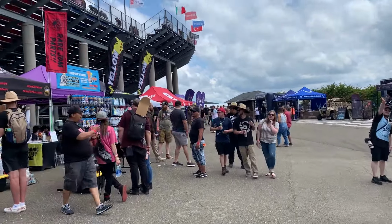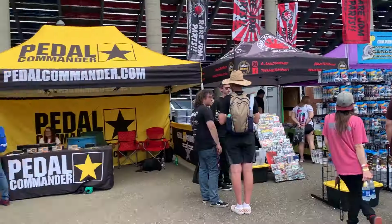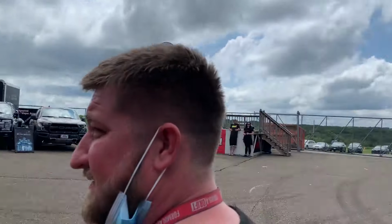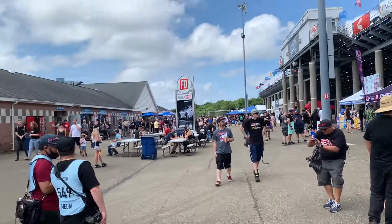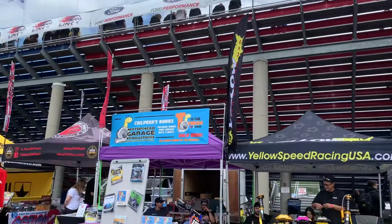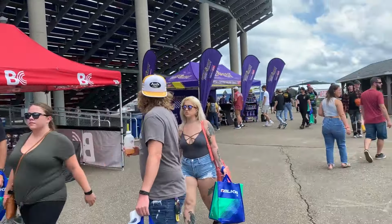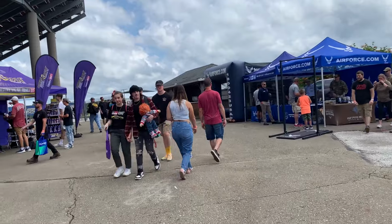All right, we just came out of the driver's meeting. This is the spectator area. All the vendors. Vendor alley. Backside of the grandstands. So, walking to the car, feeling good.